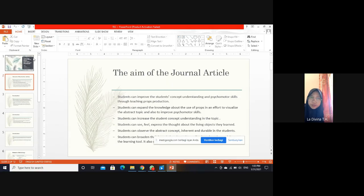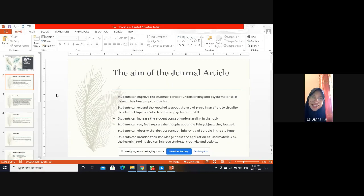Students can observe the abstract concept inherent and durable in the student. And the last is students can broaden their knowledge about the application of used material as the learning tool. It also can improve student creativity and activity.